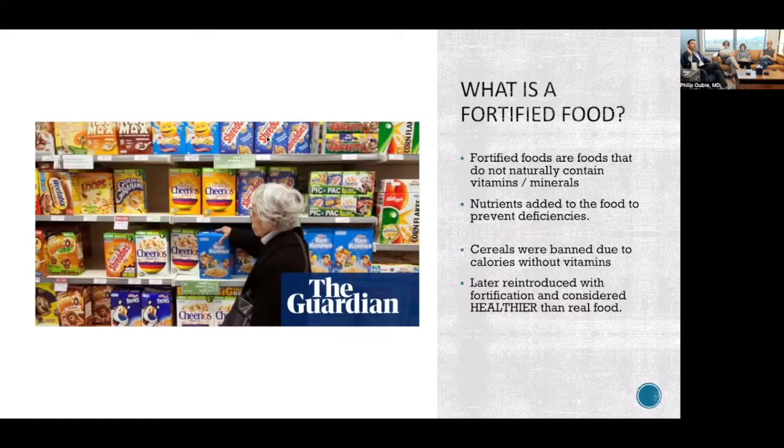So cereals were at one point, when they were getting more popular and farming was being subsidized and all that, these cereals were getting really popular. And like, hello, they taste great, right? Put sugar on them, they taste even better. So cereals were taking off, but America was realizing that with the war and things, people were going through vitamin deficiencies, so they outlawed them. Then, after a couple years, they came up with fortification.